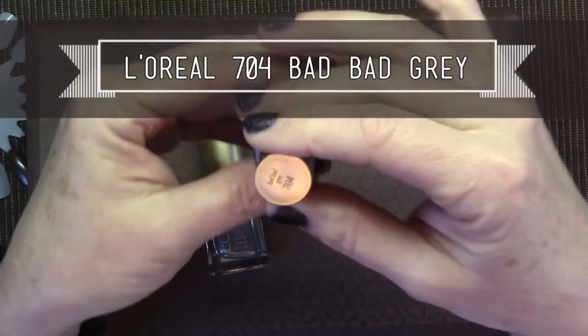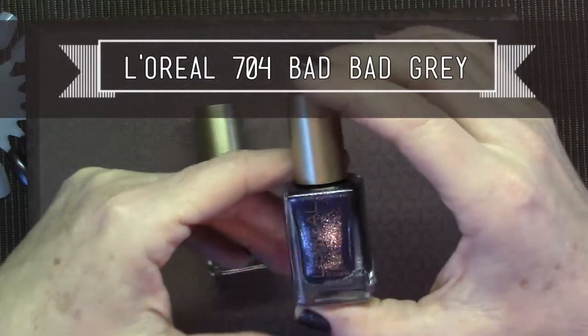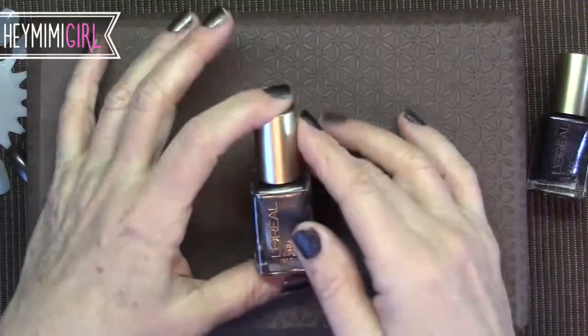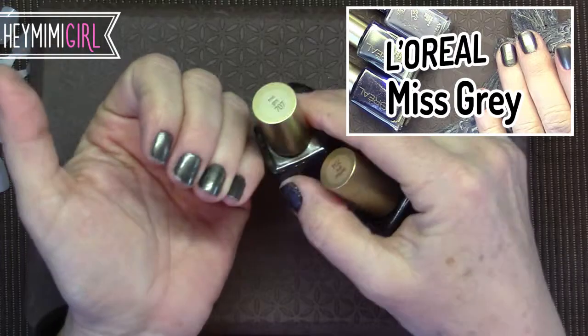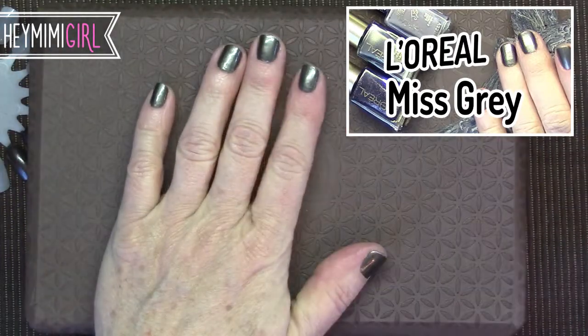About this L'Oreal number 704 Bad Bad Gray. It's from their darker shades of gray collection. And in my last video I reviewed this polish, which is Miss Gray number 707, which I told you I absolutely love. It definitely has a greenish hue to it. For some reason it just happens to work on my skin tone, I think.